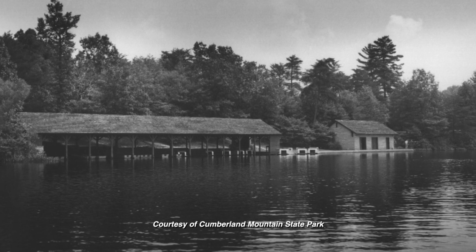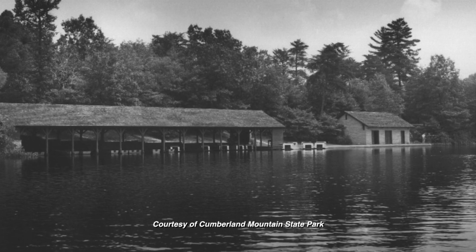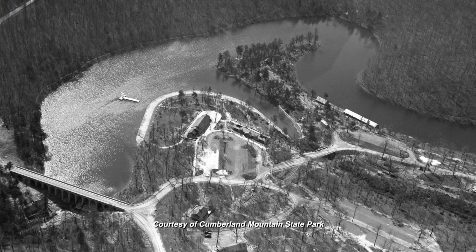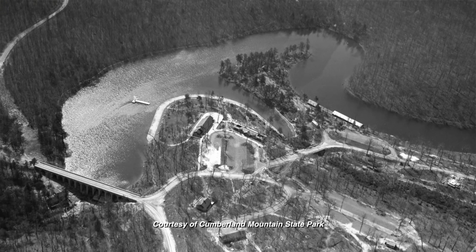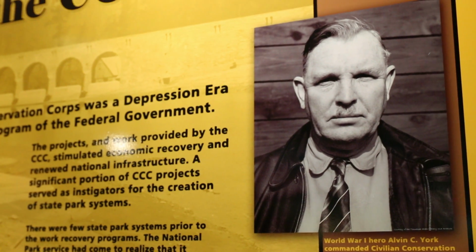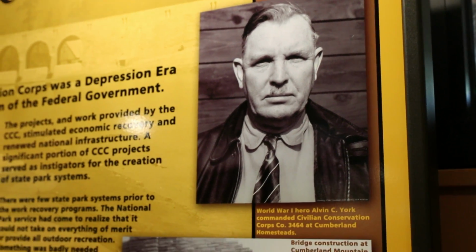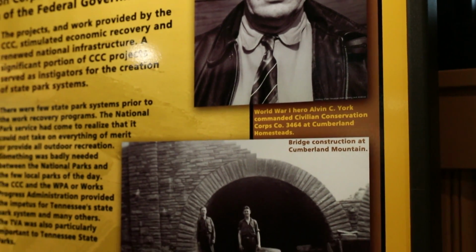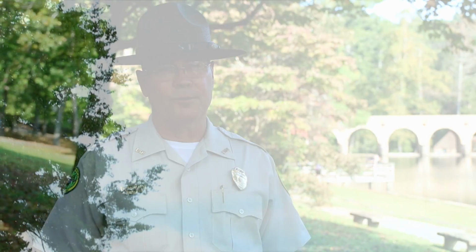Originally to provide recreation for some 250 homestead families. It was turned over to the state to operate in 1938. Of course, it wasn't open to the public until 1940. Being a historical park, Sergeant Alvin C. York, famous World War I hero, was the project superintendent overseeing the civilian conservation boys, and he was with the company constructing it up until when he was called away to make the movie Sergeant York in Hollywood.